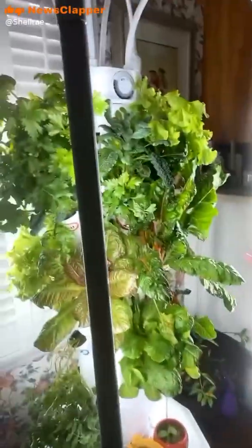It's full, and I eat 2 to 3 bowls of salad off of this every single day. Every single day. It's amazing. If you have children, they would really get into this type of gardening. No soil, completely clean. It's fantastic. It comes with everything.